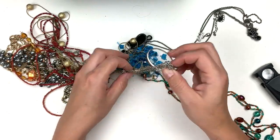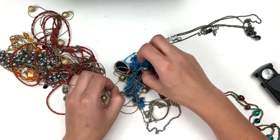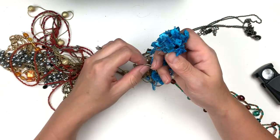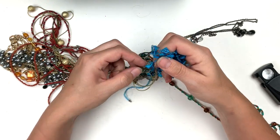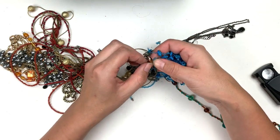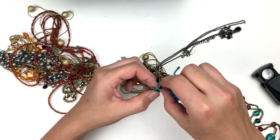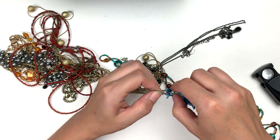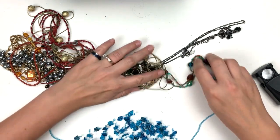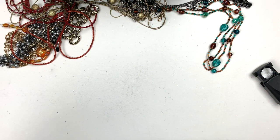Okay. This is a necklace. It's this lovely shell one that won't let go of anything. I want to be best friends. This has actually been kind of easy to get off of here, but it is twisted with absolutely everything. Wow. Okay. Let's take a peek at you. That's fun. I need to stop doing that.